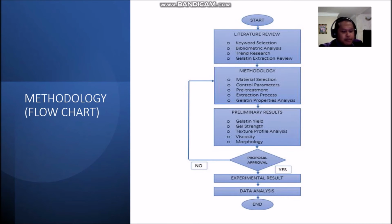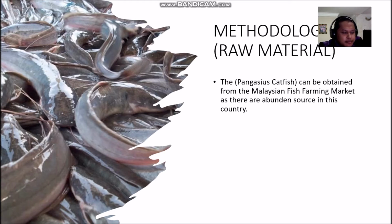Based on my bibliometric analysis result, I have chosen Pegasus catfish as the raw material which I will use to perform my project methodology. The Pegasus catfish can be obtained from the Malaysian fish farming market, as they are an abundant source in this country.